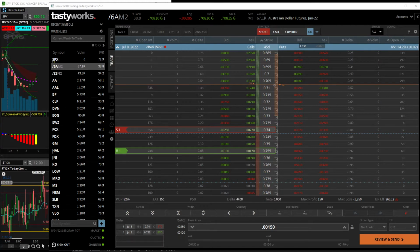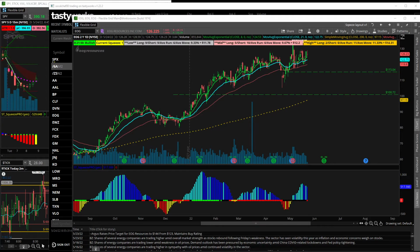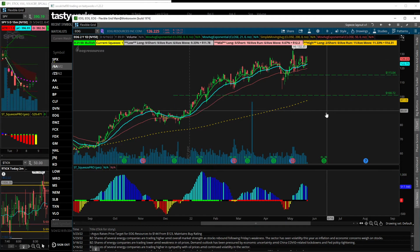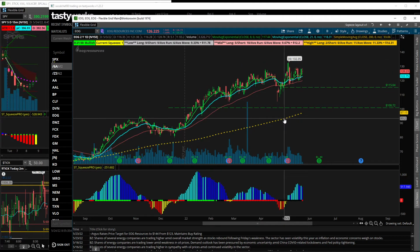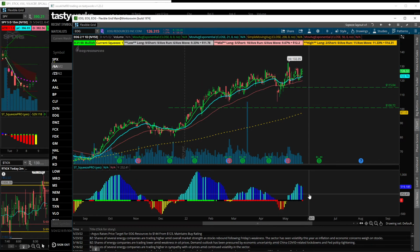I realize I have another one, EOG, with a short put. Also been running up. We got a medium squeeze building up. I want to see this hold the 8 EMA. It is a little choppy. You can see that it does bounce between the two, but for the most part, it's just riding these moving averages all the way up. So we got a little bit of consolidation while building this squeeze. I want to see it hold and retrace, break out of this resistance, and run back up towards those highs.